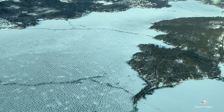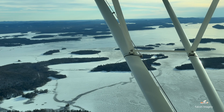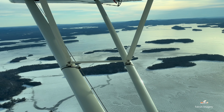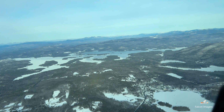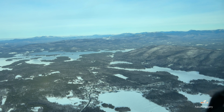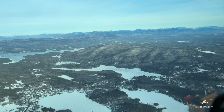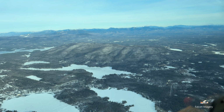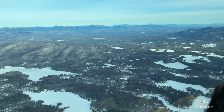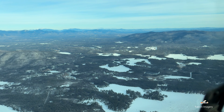Here I am on the west side of the lake looking toward the east. See a lot of ice out there. Here I am on the northwest corner of Lake Winnipesaukee looking out toward Squam Lake, Red Hill out in the distance, further out in the distance, Sandwich Mountains, and way out in the distance is the White Mountains. As I pan over here, you can see the Ossipee Mountain Range off to the right.